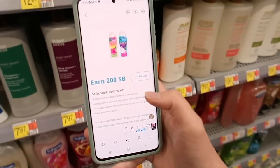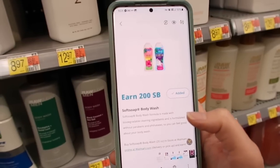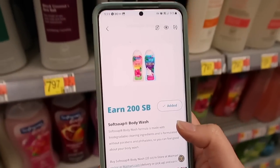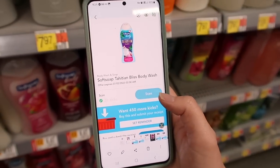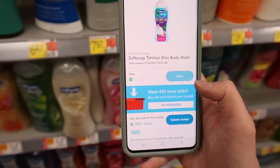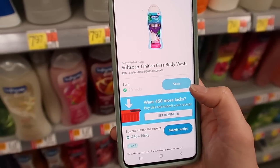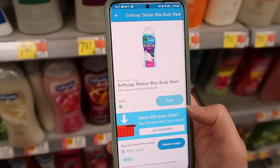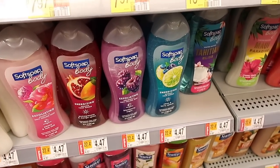You can also submit your receipt to the Swagbucks app, where you'll get 200 points. It is a limited 2 per month, and since I did this deal, I might do something differently. But anyways, you'll get 200 Swagbucks when you purchase the 2 of them. And then with Shopkick, depending on what scent you get, 470 points or kicks for purchasing and scanning the product, which is $1.88 times 2, and I'm going to get the Maui and the Tahitian. So if you do that deal, these come out to be just 18 cents.